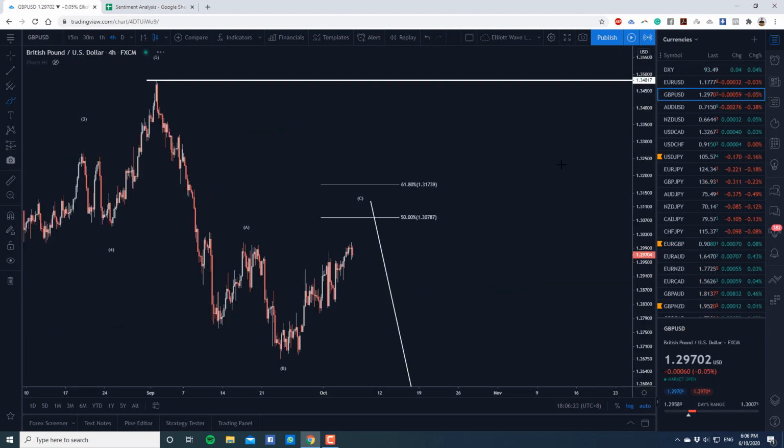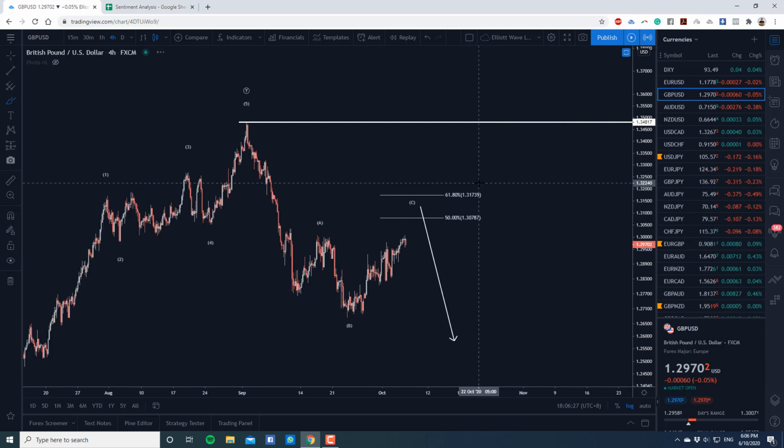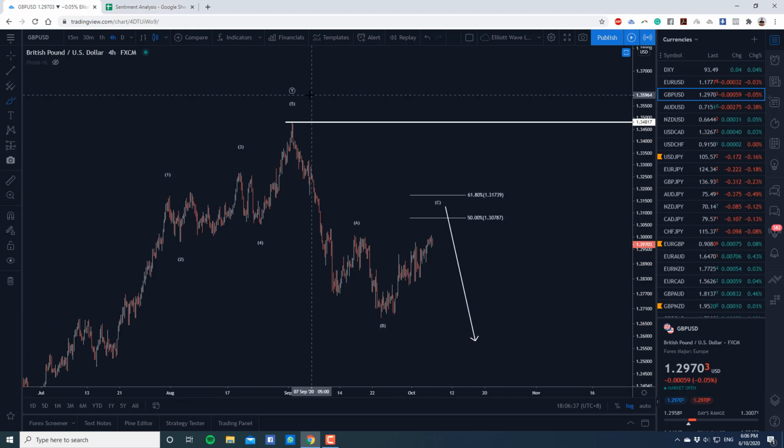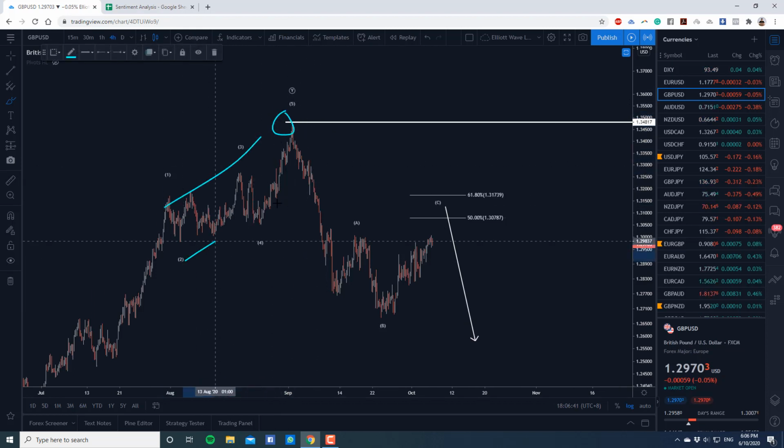And if you take a look at Pound Dollar, this is also pretty decent, or I would say pretty nice, setting up. So what we see over here is this might be the recent top that has been established. We do have a diagonal pattern as well, 1 2 3 4 5, and we do get our very first impulse push to the downside.